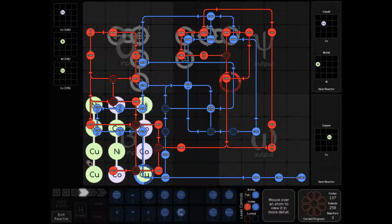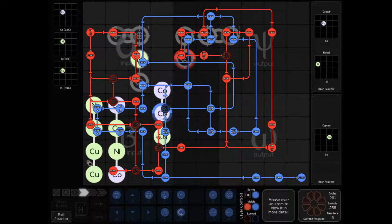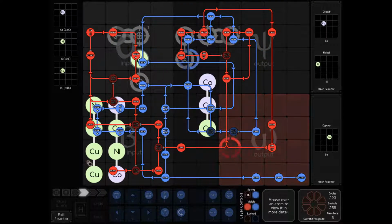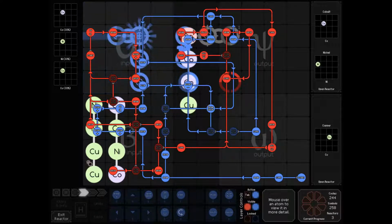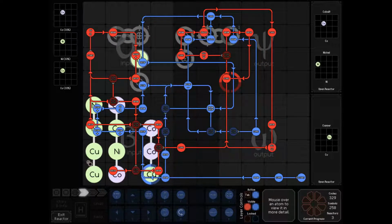The cobalt will make cesium with a maximum bond limit of 1. Nickel will make barium with a maximum bond limit of 2, and copper will make lanthanum with a maximum bond limit of 3. The resulting atom gets bond tested and split, each time being sorted to a different location, with the nickel being returned to regenerate the stick.